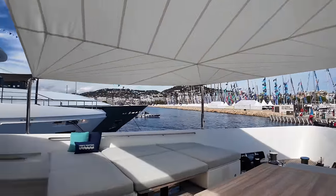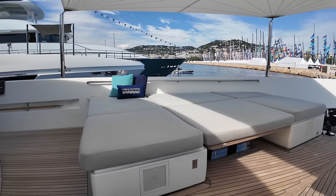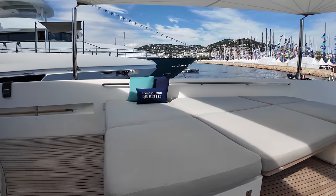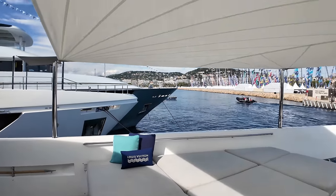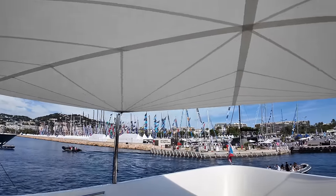Over on the port side, you can see at the moment it's configured with that table slightly lowered. So, as you can see, it turns this area into another great place for lounging and enjoying the sun. Obviously, we've got the bimini up at the moment, providing some much needed shade.